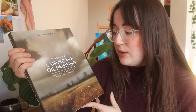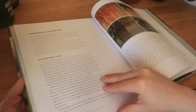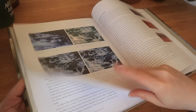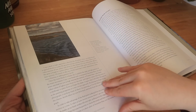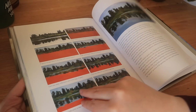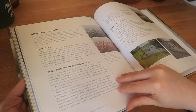Suzanne Brooker is a really great artist, and this book and a lot of the books in this same broad category are less like books that you read through and more like courses that you work through. This book is structured around certain exercises that she wants you to complete and certain things that you should do to improve your skill set of landscape painting. She also talks a lot about the fundamentals of oil painting, so you don't need another book talking about the basics if you are really new to the medium.